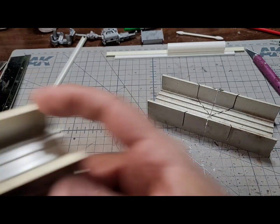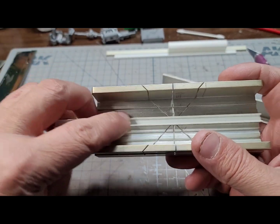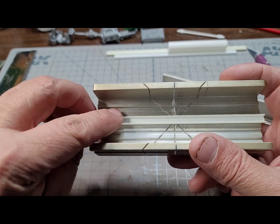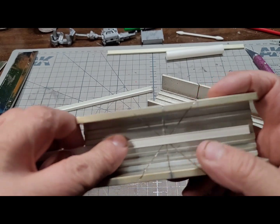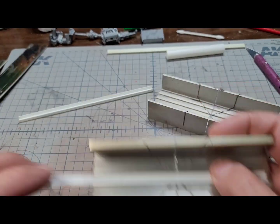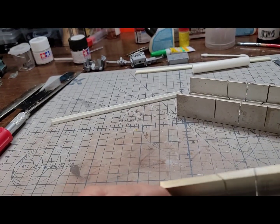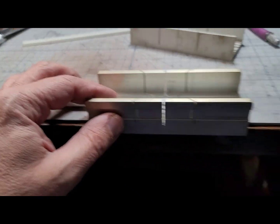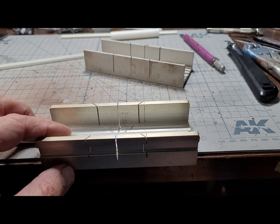Now, what's nice about these miter boxes is they accept various plastic, various angles depending on its size. Some fit in there better than others, but they help keep you getting a nice straight cut or 45-degree cut. And you just basically take this, let me pull the camera back, and put it on the edge of your table so it doesn't move, like so. And there you go. Then you can just zip them whatever you want.